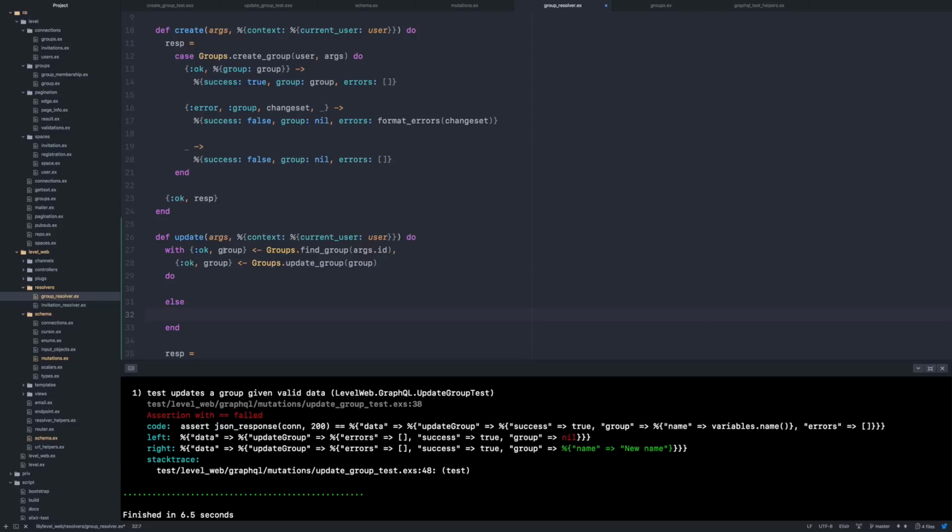Got it. I think this is what we want because if this fails, then I want to dump whatever the error was out to GraphQL, and that would actually come out as a top level error, which is maybe what we want. I don't know. We can play around with it in tests too and see what the output looks like.